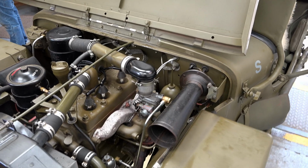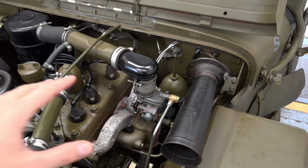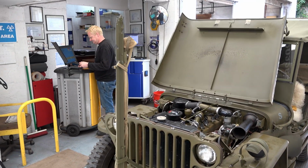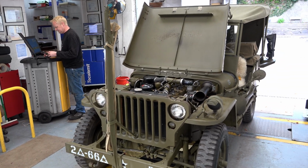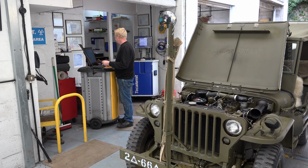Yeah, this is fitted with the French Solex, the World War II French Solex, rather than the Carter World War II carb. Wouldn't it be interesting, though, to see what comes out the tailpipe of one of these? Would it actually pass the emissions standards for one of these things? I don't know. I'm not entirely convinced, but we're going to try and find out.